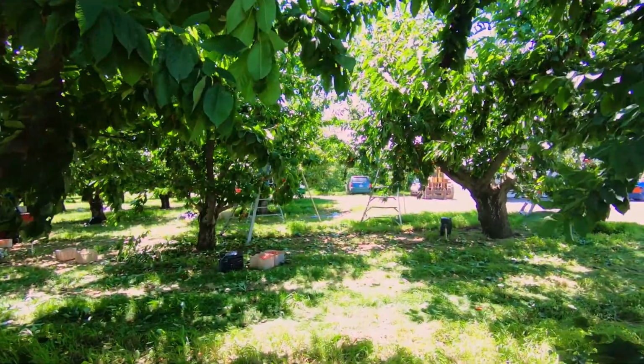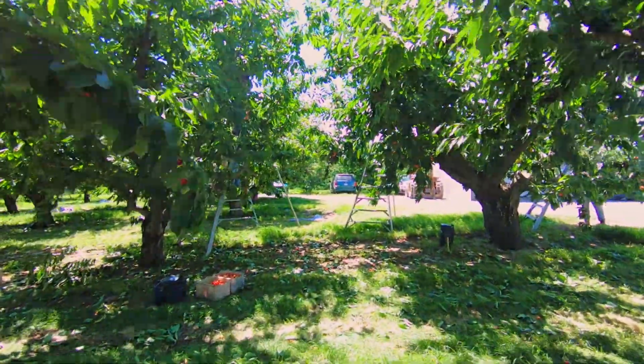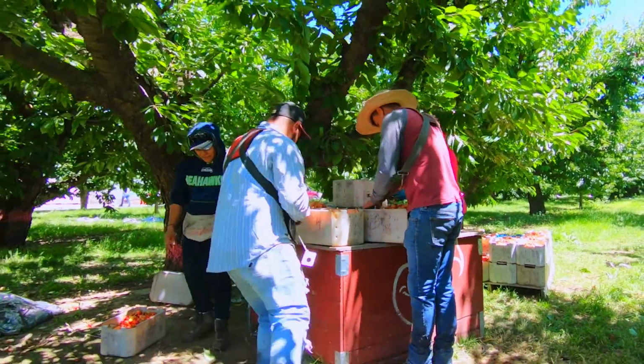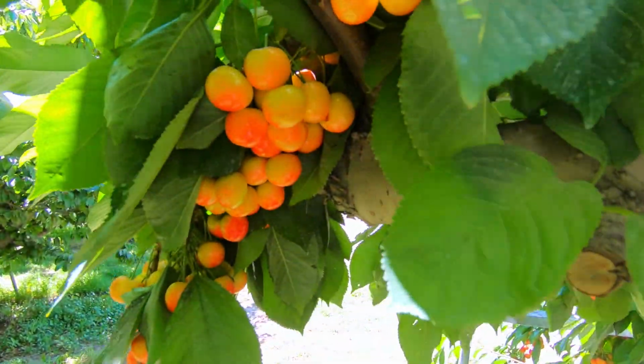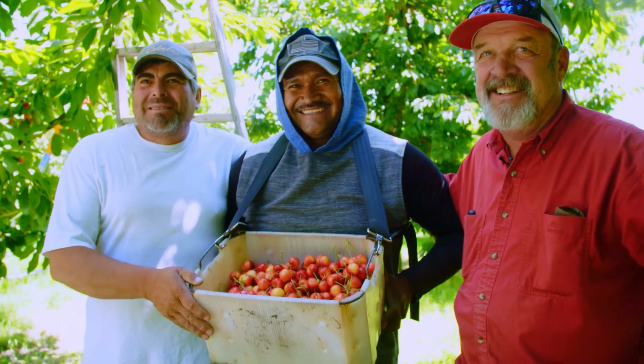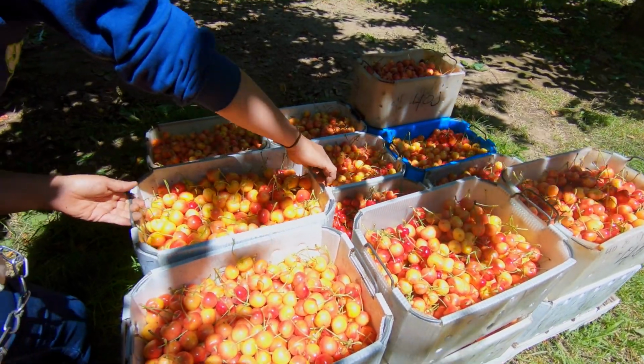When we started, it was about 8 of us. Now there's like 60 plus people. Yeah, and about 150 in the field. Next time you enjoy a sweet Rainier cherry, think of Gary and Rosa and Marla and Dora and Jorge, because it takes them all to bring cherries to your table.